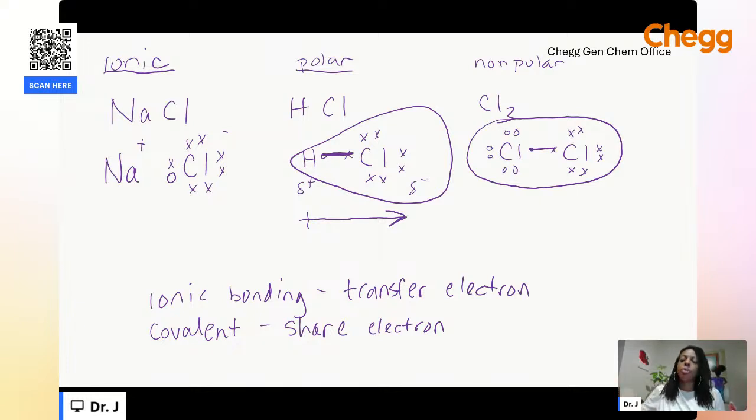the charged species. Okay. And so again, ionic, we're transferring our electrons. Typically is going to happen when you have a metal present. Your metal becomes positive, your nonmetal becomes negative, and they're attracted by that positive and negative interaction. For a polar compound, you typically have nonmetal and nonmetal, or semimetal and nonmetal, and there is a polar bond.